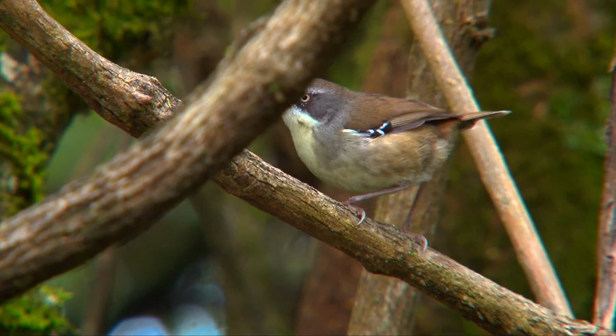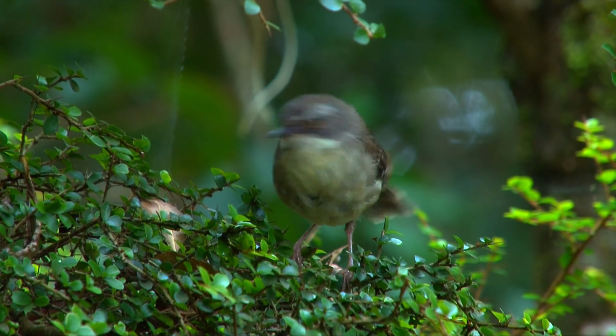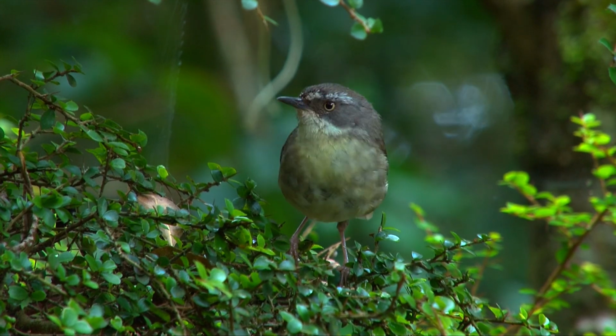Small scrub wren with white eyebrow. This species is widespread across coastal Australia. It often makes a grumpy buzzing call, also filmed in Lamington.